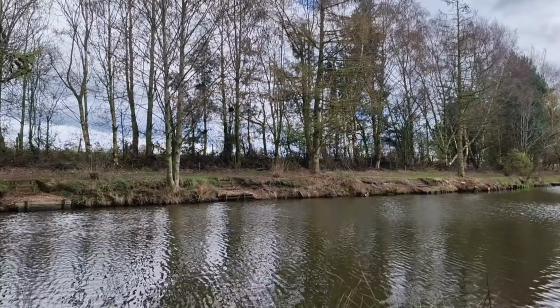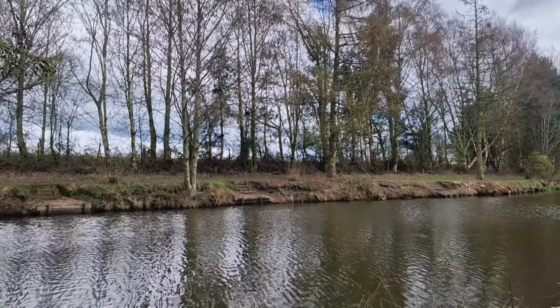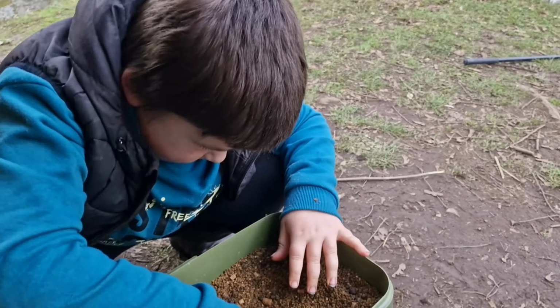I've recast the rod on the PVA bag back on the spot. Just trying to build a bit of an area. Got Joshy sorting out the mix.